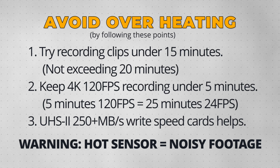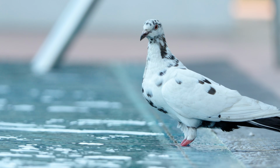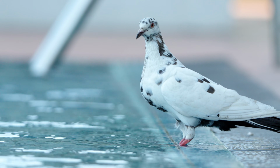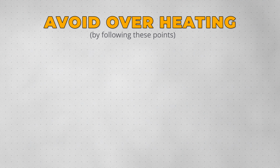Also, when the sensor gets too hot, there will be more noise in the footage. In the previous video, I noticed that the A7C II overheated faster than the A6700. So remember these points before attempting to use these cameras for filming videos.